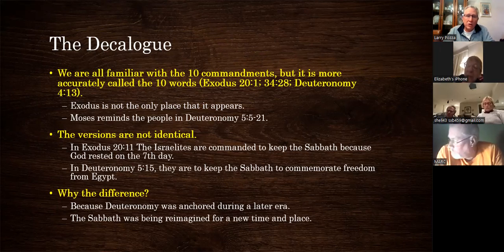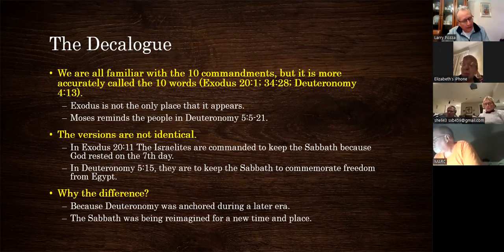And what's interesting is these 10 words are repeated in Deuteronomy chapter 5, verses 5 through 21. What's really interesting is these 10 commandments are not identical in these two passages of scripture. It's most notable in the keeping of the Sabbath. So look at verse 11 here in chapter 20. It says here, remember, or actually verse 8, going down through verse 11.